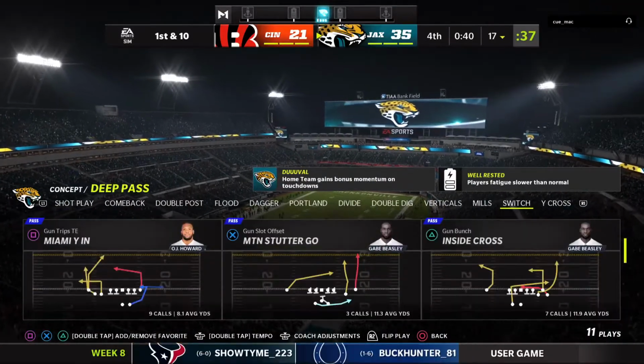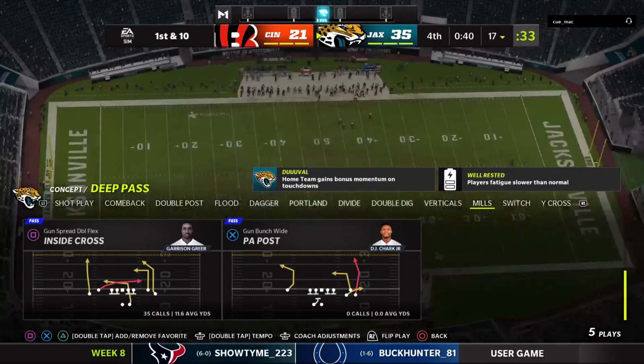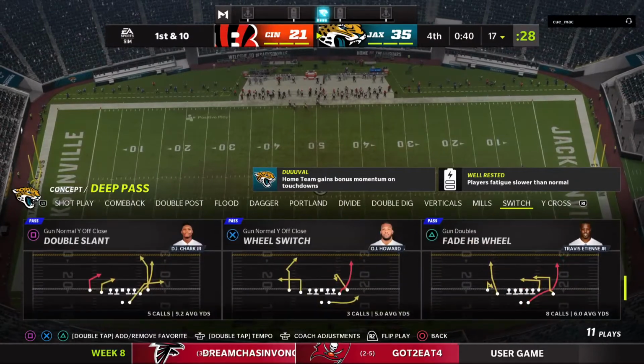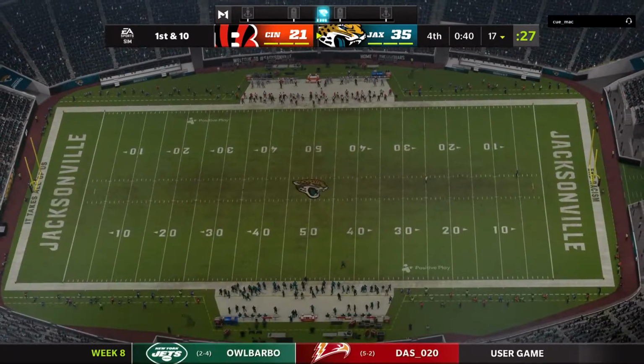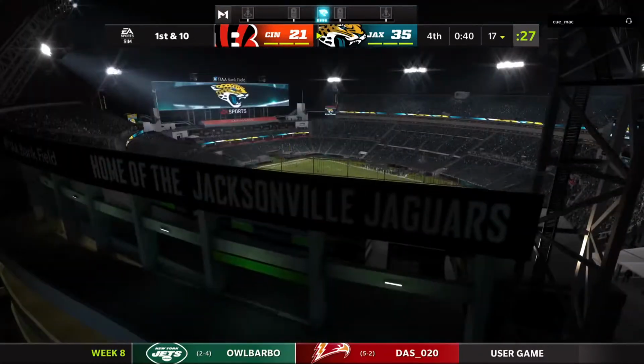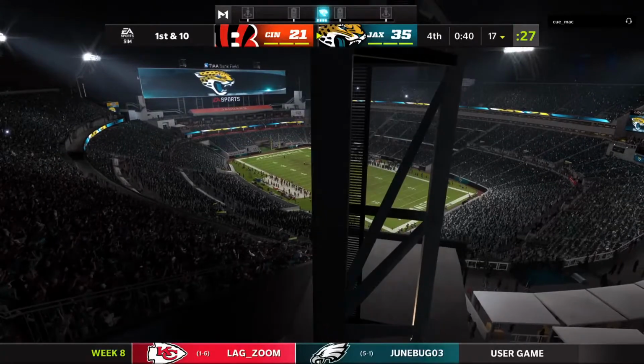Come on, don't do that, Rook. Don't be cheerful. Don't go put Let's Go Rams on Facebook.